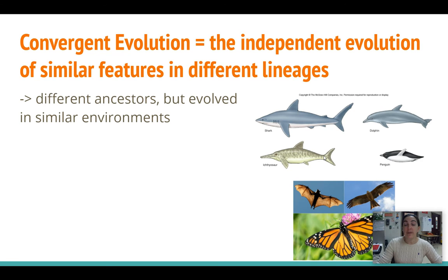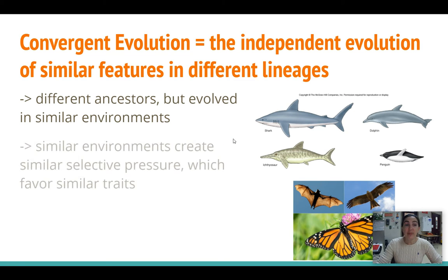But you can see they all evolved a very similar body shape with fin-like appendages because they were all in water, and moving through water, this shape and these types of appendages were beneficial. So through different mutations over the course of evolutionary history, they ended up looking very much the same.